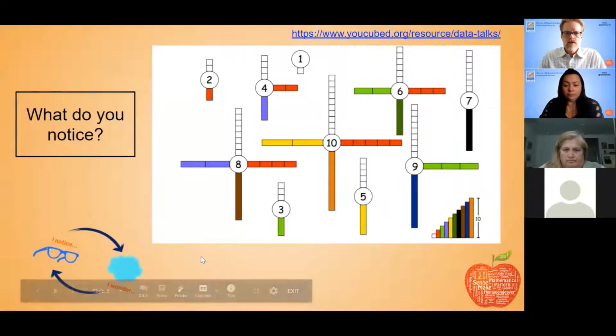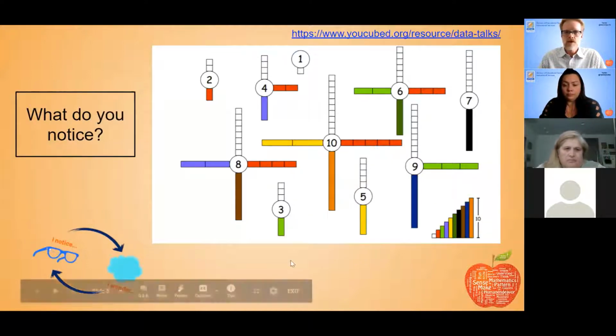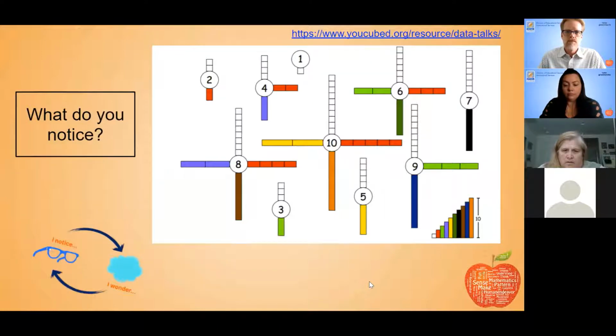And what I want to do is something we're going to call a group return. So type something into the chat that you notice about it, but don't hit return yet. So type into the chat something you notice about the image, and then in a moment, we're going to hit return as a group, and it's going to populate that chat.